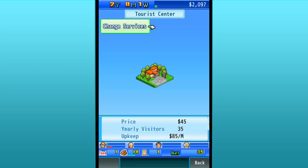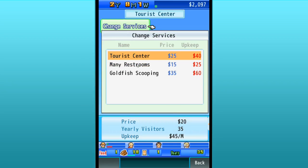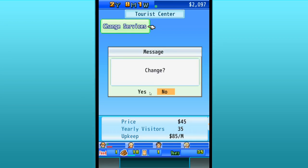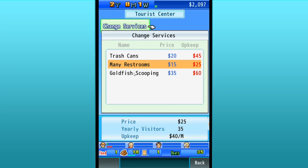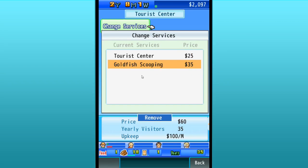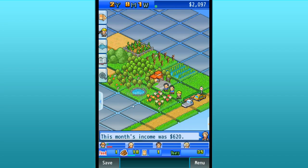Wait, I thought that we had services here. I thought we had mini bathrooms. Wait, add service. Oh, we need the tourist center. We need the mini restrooms. No, don't. Okay, so we have to pick. If it's going to be trash cans, mini restrooms, let's go with goldfish scooping. Sorry guys, that's all you get for now. Now we're all about goldfish scooping.